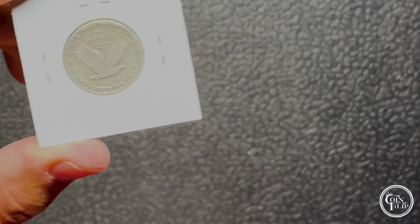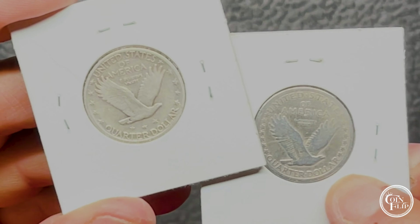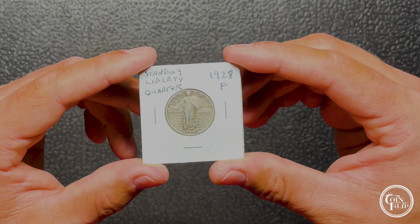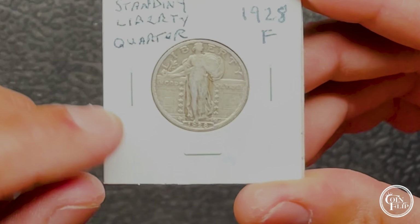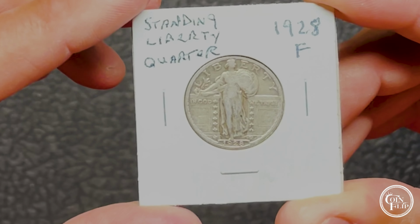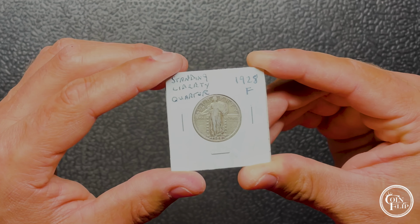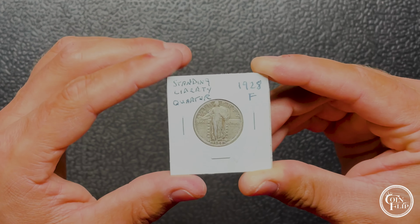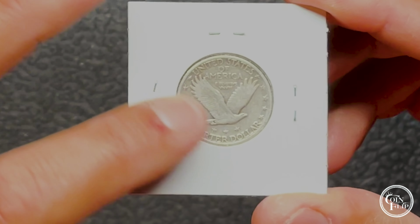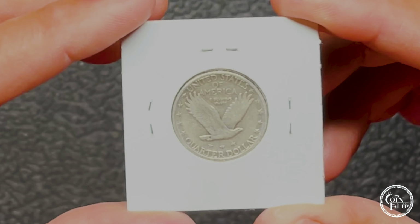Where this one, you can see the difference, has the stars on the bottom, where the 1917 Type 1 has no stars. Again, this one's a little bit shiny. That's what you just never know, if they've been cleaned or not. This one has the full rim, has a little more detail in the torso area and also in the fields. And you can see some of the details on the rim. So full date, overall, some really good details in the feather here. Obviously the high spots, not so much.